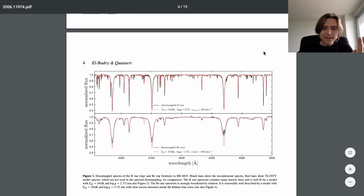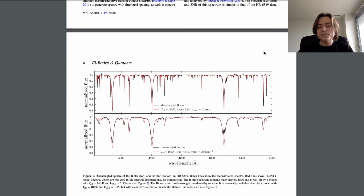So the main difference here is that they do something different with the spectra. They say, alright, there is a binary star system here. If you take observations of the light coming from this, all of the light will kind of be mixed together. So instead of just saying we'll look at the narrow line emission or absorption and say it's from the B star, we'll use some very fancy analysis methods in mathematics to disentangle, break apart the spectra. So you can separate it into the B star spectra and the BE star spectra.